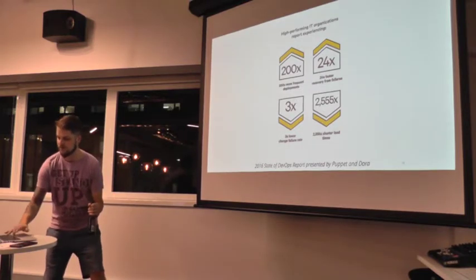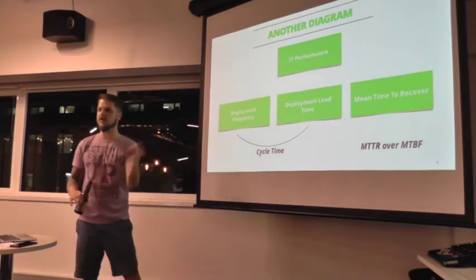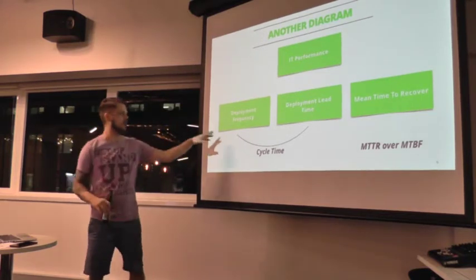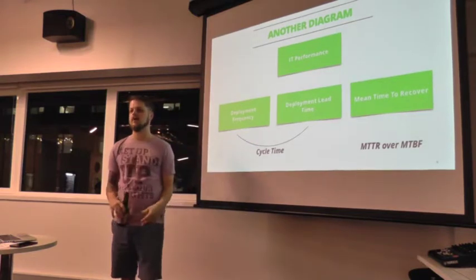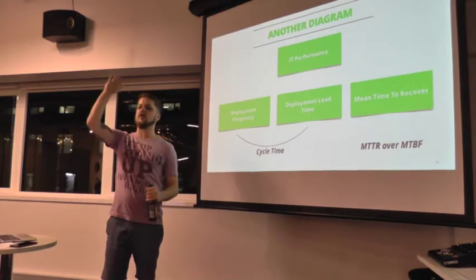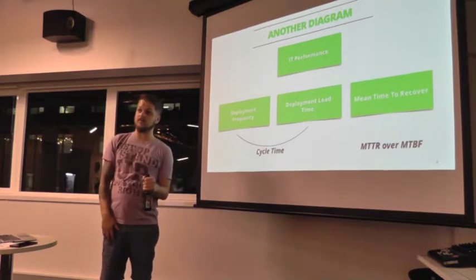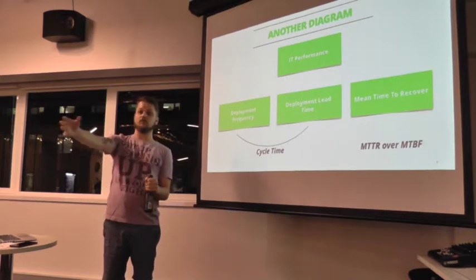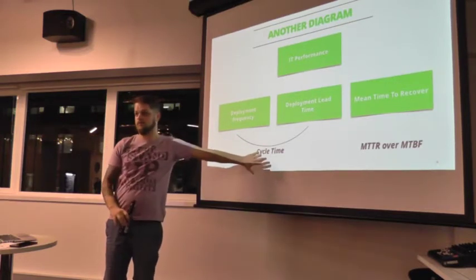In another diagram, this is IT performance, and you break it down into 3 things. You've got deployment frequency, and deployment lead time, which is basically cycle time. It's like someone from the business says, I've got an idea, okay, cool, let's go and implement it. So it's from the time that the business says, I've got an idea, to when the software is live and delivering value. That's cycle time.